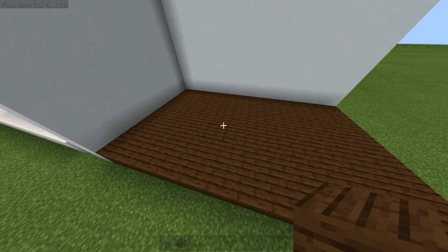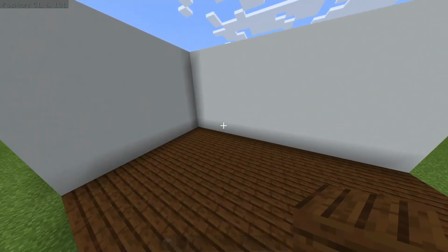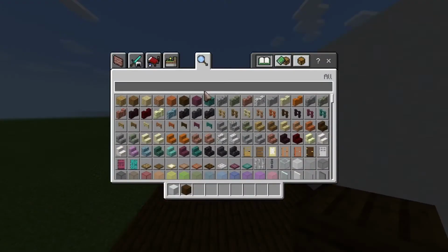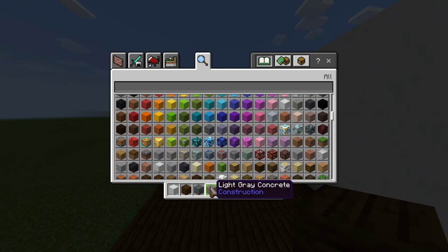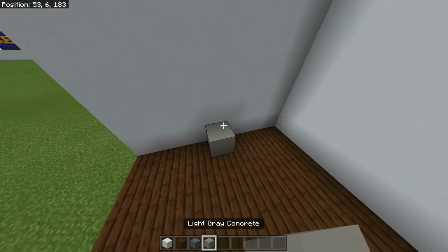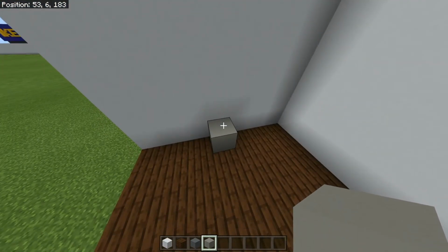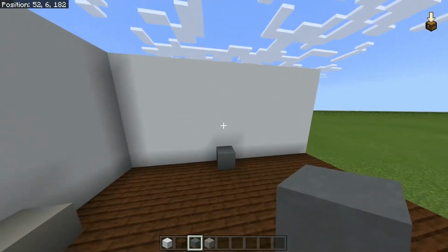For the walls, it's gonna be a little bit of a different story. I actually want to go with a darker palette this time. So I think what we're gonna do is come in here and grab out some cyan terracotta and some light gray concrete. Okay, for starters, this one's going to be light gray, and this one's going to be the cyan. So the bigger wall is going to be the darker color.